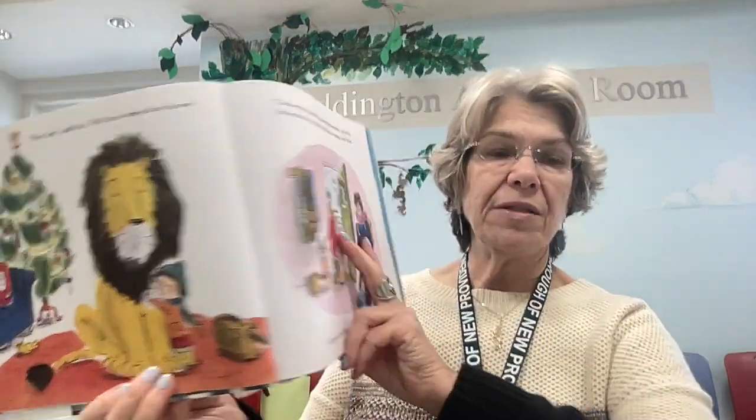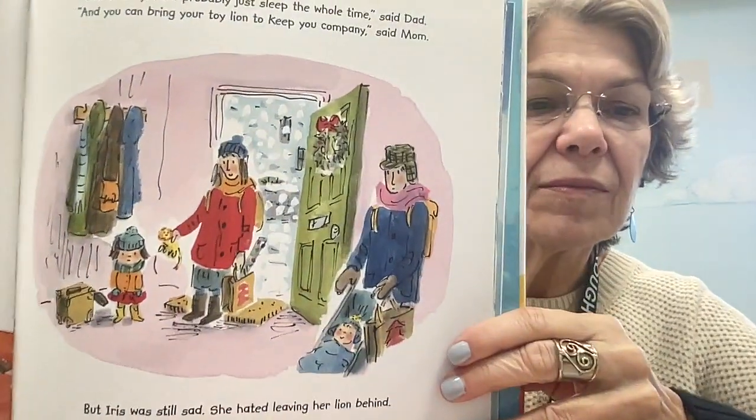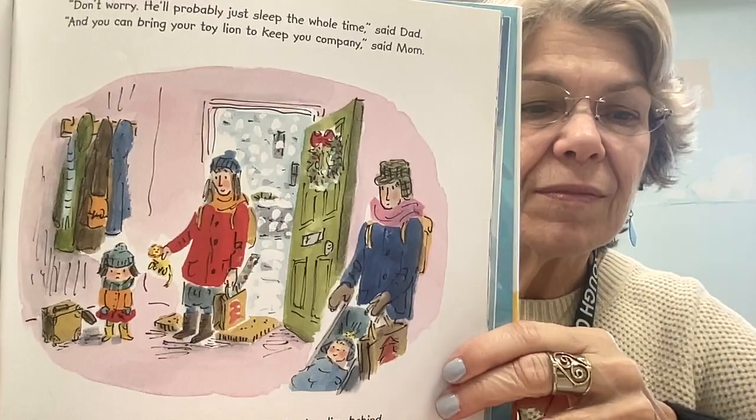"Poor lion," said Iris. "He'll be so lonely all on his own." "Don't worry, he'll probably just sleep the whole time," said Dad. "And you can bring your toy lion to keep you company," said Mom. But Iris was still sad. She hated leaving her lion behind. The lion didn't like to see Iris unhappy. So when the family set off to the train station, he followed them.